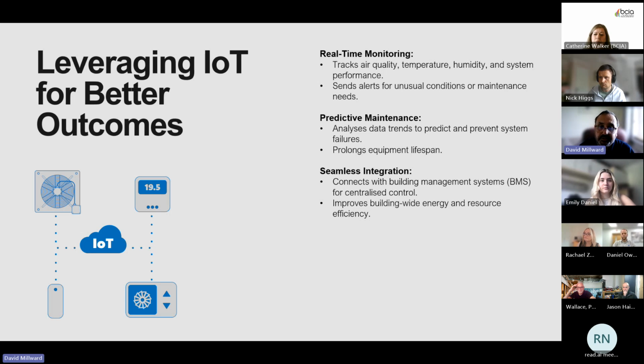So being able to monitor those components within our ventilation equipment will allow us to report back to the building management system that there are things that could be happening that are going to have a consequence on the building. So we're trying to be smarter and we're trying to be a more efficient operation in a building.